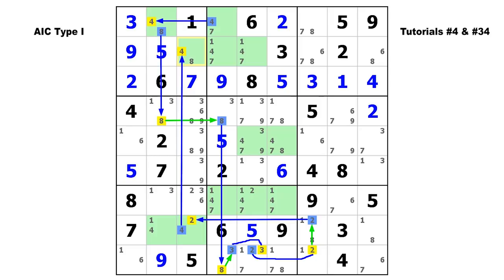So there's an effective strong link between those two endpoint fours, which means that any other candidate four that can see both of them can be eliminated as false. And here in this position, there are three of them. There's one here, there's one here, and there's one here. Those three fours can be eliminated, and notice that this yellow four up in row one is part of the chain, but because it can see both of the endpoint fours, it can be eliminated as false.